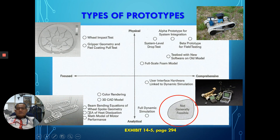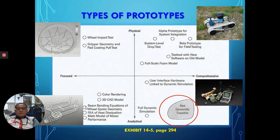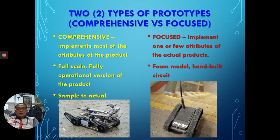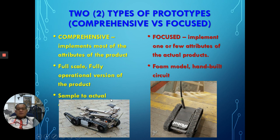The third quadrant here is called focused and comprehensive. Okay, so this is more on the aspect of focus on, for example, the color rendering, right? So it is focused on the key attributes of the prototype, whether it can sustain, for example, heat, right? Heat dissipation, and it is normally tested in the lab or in a mathematical model or in simulation. So this is what they call more of a focused prototype.